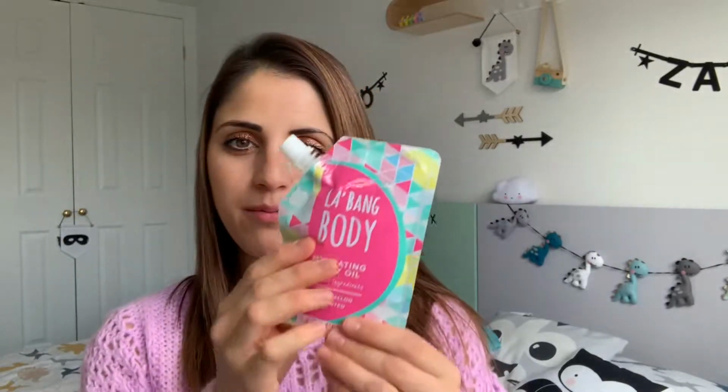Now for the pretty packaging. Le Bang Body, I think it's an Australian brand, but they ship here. I must say the packaging did woo me. But it's also amazing.